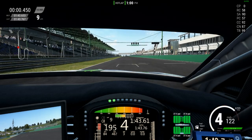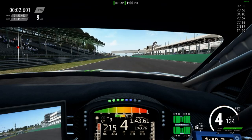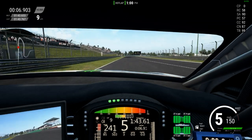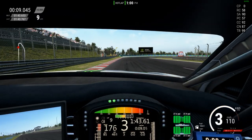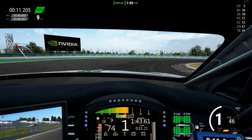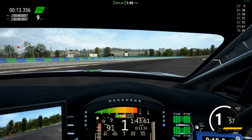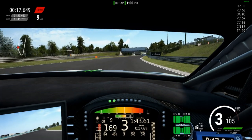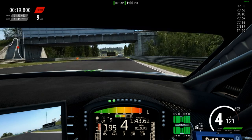I actually did this lap on the same day I did this setup for the Lexus. I did it just before I did the Lexus lap, so it was quite easy for me to compare the two cars. I would say the Lexus has more one lap potential. You could definitely get more time out of the Lexus over a lap, but I feel like in a race this car is definitely more forgiving and you can attack the curb so much more.